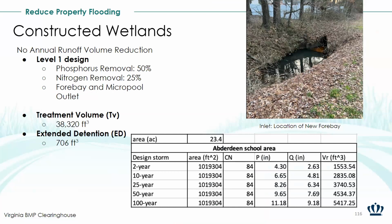Constructed wetlands are used to treat phosphorus and nitrogen and just kind of serve as more storage. Constructed wetlands don't help with annual runoff reduction, but they do help with flood mitigation, as they have 4 bays at the face of them, which helps store water. So our treatment volume for the 24 acres was around 38,000 feet cubed.